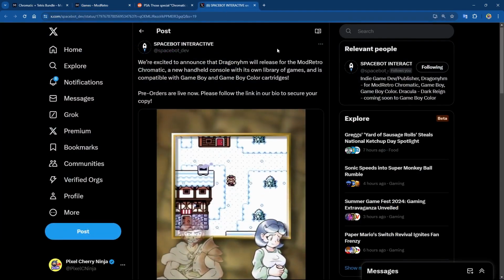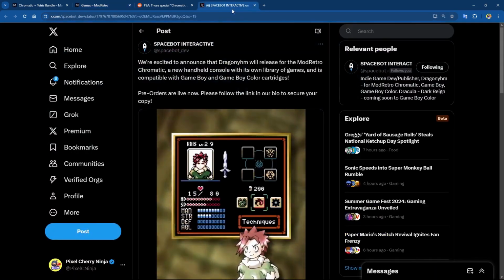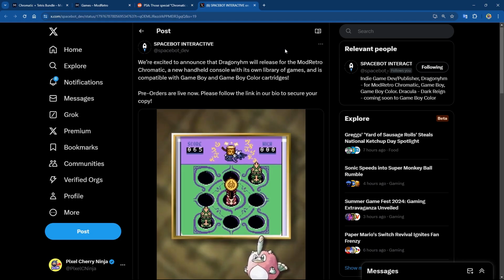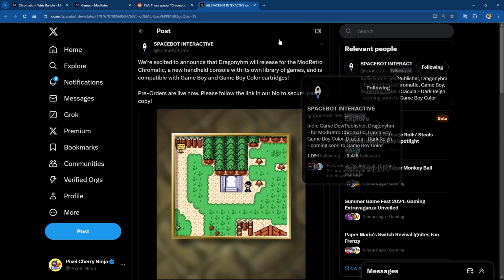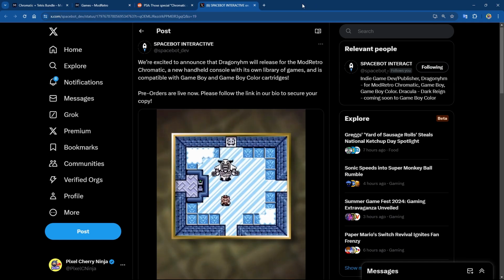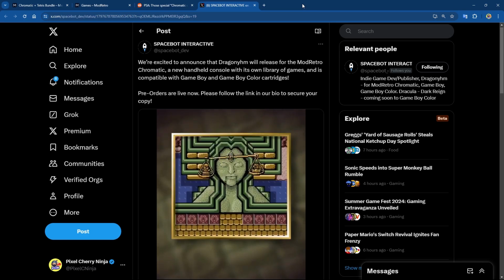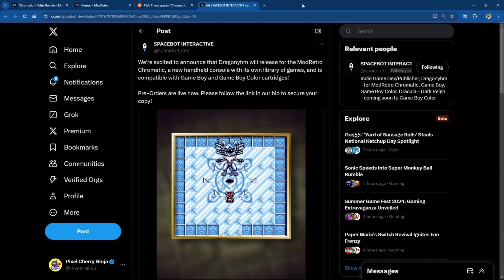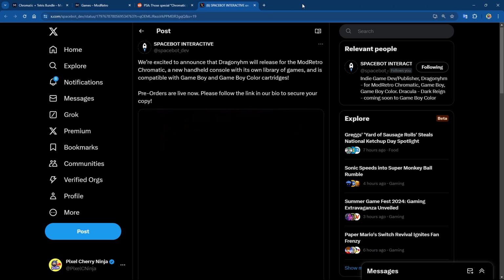And this final thing over here is from Spacebot Interactive, the developer behind Dragonim. There's another game, I think it's Dracula's Reign or something. I've covered it on the channel before. They released a demo of it, and it's a Metroidvania, looks like Castlevania, but it's out for the Game Boy Color, and they've done a really good job of that. I'm looking forward to that. But Spacebot Interactive here are saying, we're excited to announce that Dragonim will release for the ModRetro Chromatic, a new handheld console with its own library of games that is compatible with Game Boy and Game Boy Color cartridges. Pre-orders are now live. Please follow the link in our bio to secure your copy.